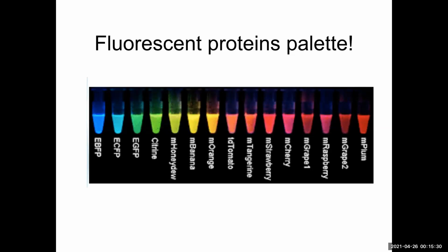And you already know that it's hard to multiplex with like three colors. So it's just amazing how many choices we have. They're chemists, so they're always playing around with the structure and finding new colors. This is just the fluorescent protein in a test tube. It's a composite picture. So these are different scopes, different images taken, and then photoshopped together like this. So you can see the rainbow.